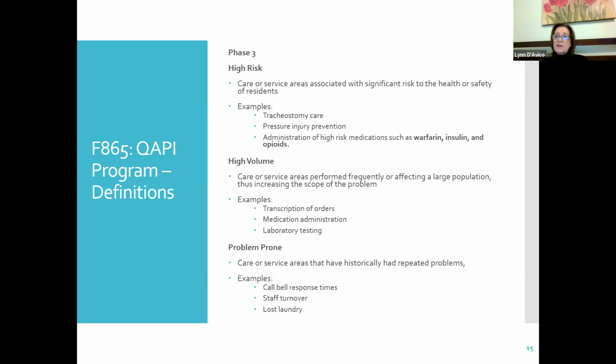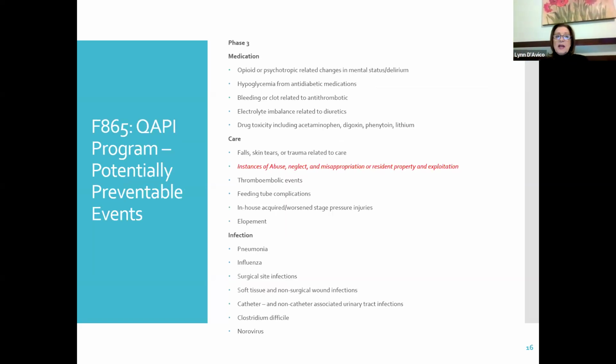You have your high risk, high volume, and high prone areas. And then here are some of the things that you could use to prevent for your psychotropic, for your QAPI. When you're looking, we need some potentially preventable events. Well, here you go. I just gave you 30. So a lot of these are very easy to do. You're probably already doing them.